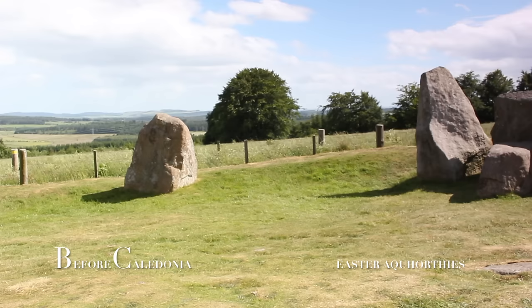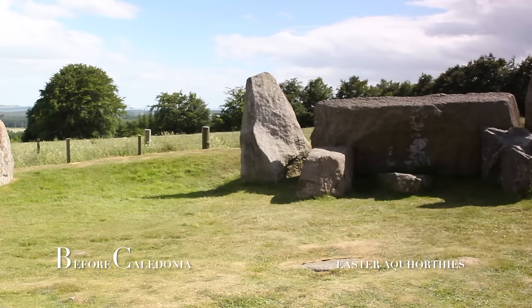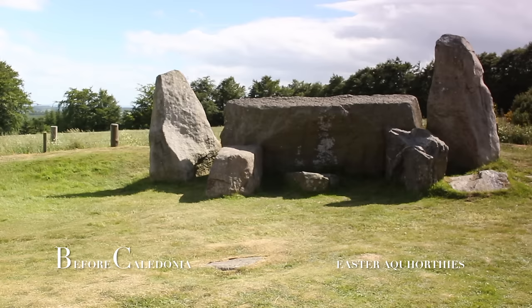Recumbent stone circles are unique to Aberdeenshire and the UK, but are also found in South West Ireland. Easter Aquorthies is situated 3 miles west of Inverurie and in the care of Historic Environment Scotland. A small car park is provided with a short 400 metre walk to the circle.